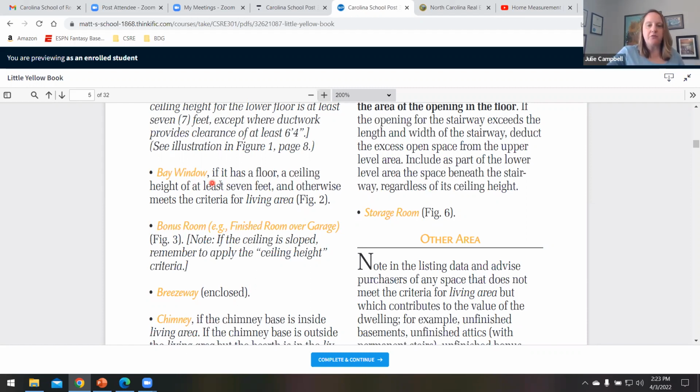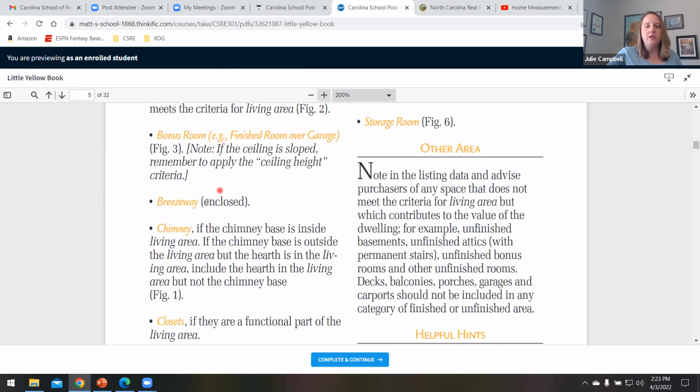Here's your bonus room or your finished room over the garage. Breezeways have to be enclosed to count. If they're open, you may go from the home through the breezeway to a bonus room. If that bonus room is finished, I can't count it as total heated square footage, because I had to go through the breezeway. I had to go through the unfinished space. What if the breezeway is enclosed though?